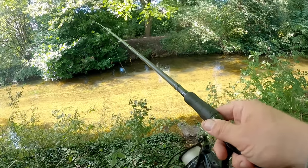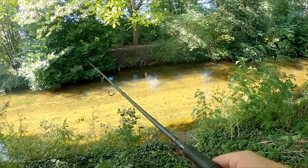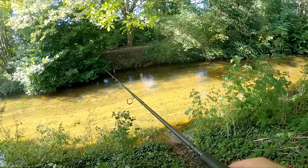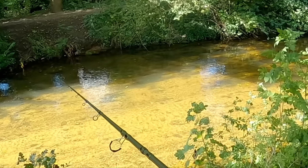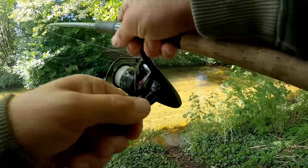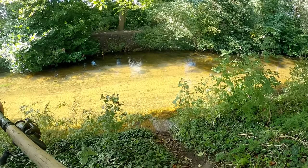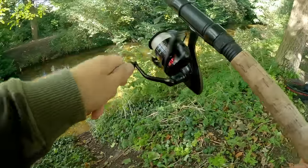There's a chub right there. Come on. Can I have two of them take bread now and not actually take the hook? There we go, didn't take too long. Only a small one.